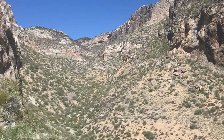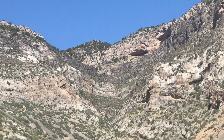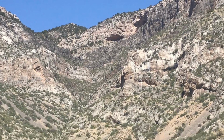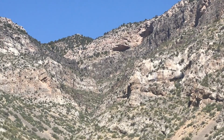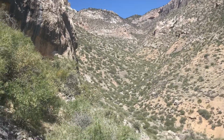Probably a good spot to live, I think. Here, I'll zoom in. I think up there, it's probably gonna be too far for today because we don't have a pack with stuff in it, but maybe next time we'll go check that one out. That looks like a pretty good home. So I'm curious, but see how far we make it today.